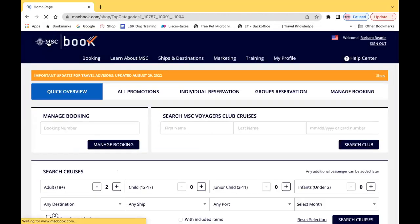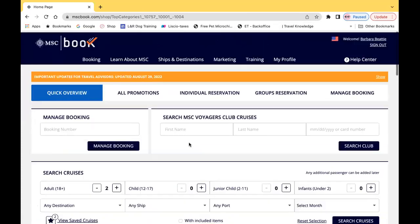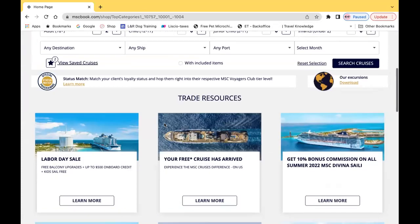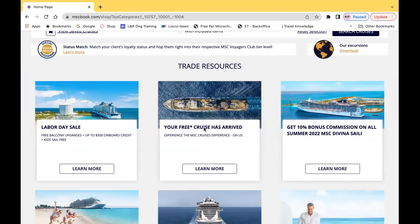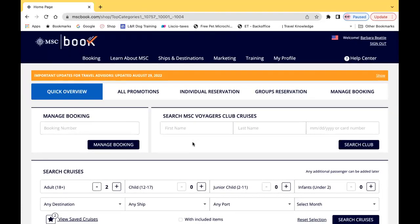Just a couple of things. When you come here, I'm at the main page, at quick overview. If you scroll down a little bit, it says trade resources, and right here is your free cruise. Is this a different page? Is there a separate page for travel agents? This is the travel agent portal. It's just mscbook.com?